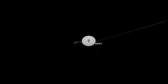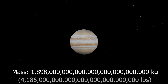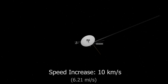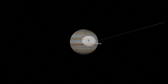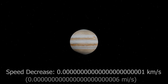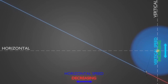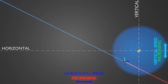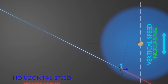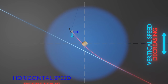For example, Voyager 1 weighs only 721 kilograms, and Jupiter weighs a lot more. The result of this gravity assist will increase the spacecraft's speed by 10 kilometers per second, and slow down Jupiter by roughly 10 to the power of negative 24 kilometers per second. This is a gravity assist and can be used not only to speed up a spacecraft, but also slow it down. This is done by approaching the leading edge of a planet like this. Now, instead of the planet pulling you along, adding to your speed, it's pulling you back, slowing you down.